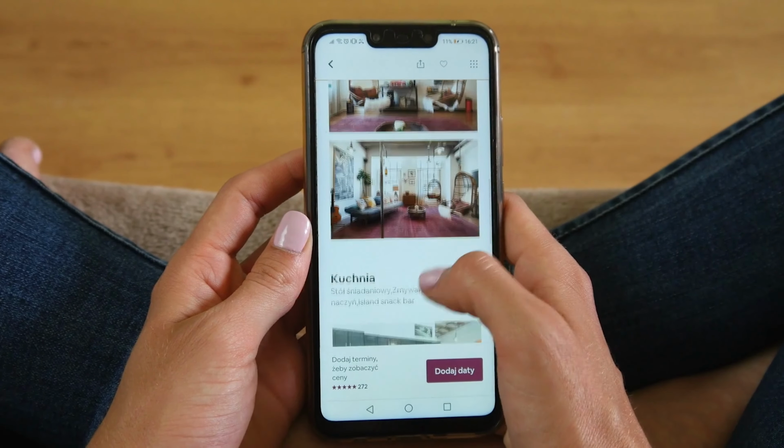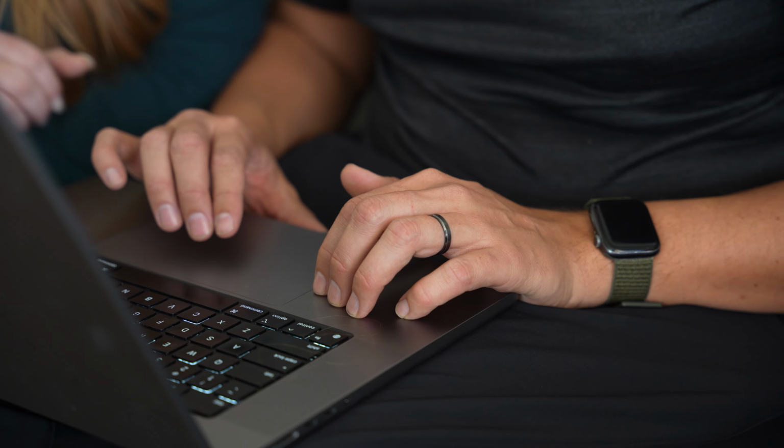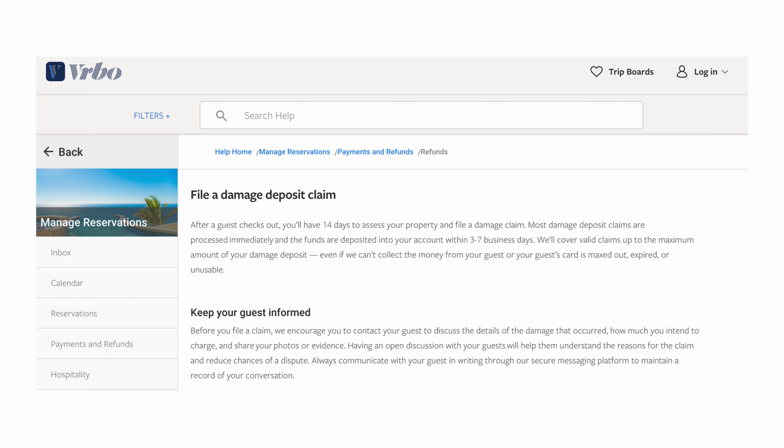But that doesn't mean that you're going to have to come out of pocket completely in the event that a guest damages something in your property and it doesn't meet your deductible amount. If they book through one of the big booking platforms like Airbnb or Vrbo, there are means to reconcile claims there through things like AirCover, like we mentioned earlier, or Vrbo does have a claims resolution center. And if they book directly with you and you collected a security deposit, then you could potentially withhold a portion of that to cover the damages.